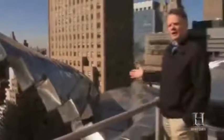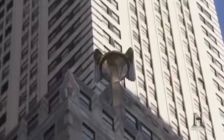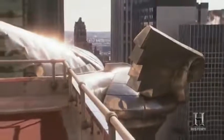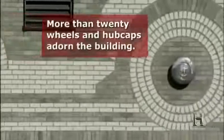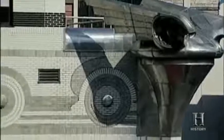The automobile iconography is throughout the building, but here, especially on the 31st floor, it's really apparent. We start with a radiator cap, at much larger scale, and then down over on the wall here, you can see there's a replication of the wheels and the hubcaps from a Chrysler. So they're much larger than they are in the car, but they're integrated into the architecture in a very creative and frankly fun way.